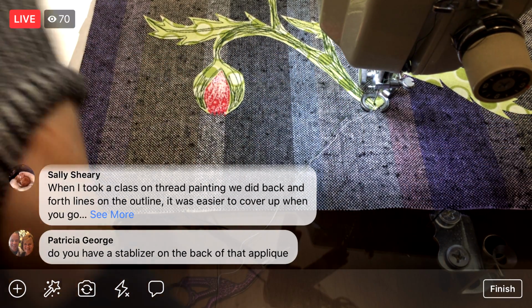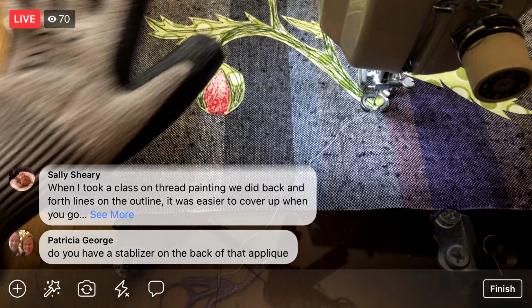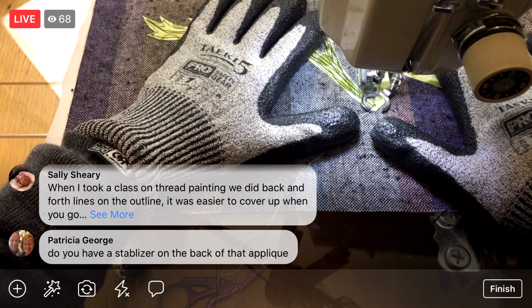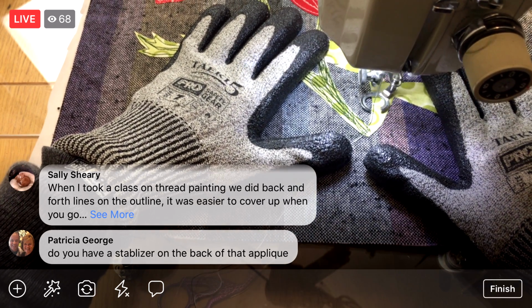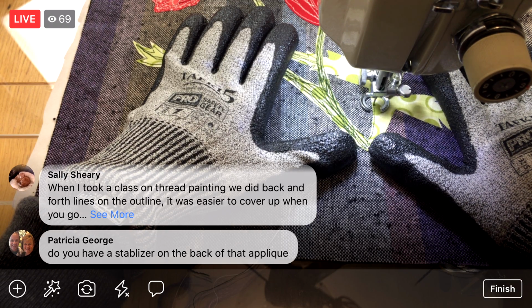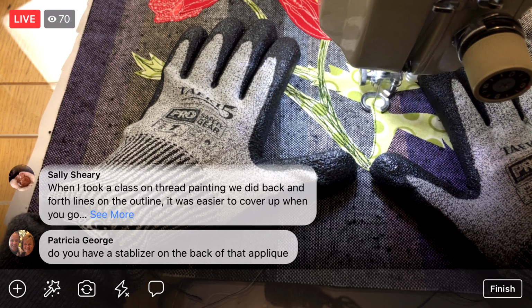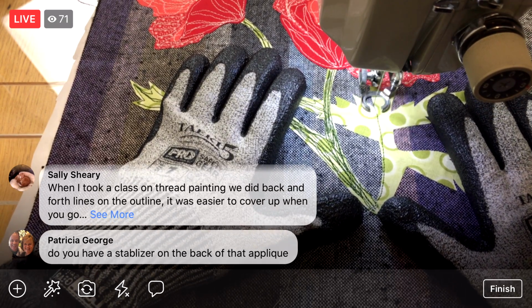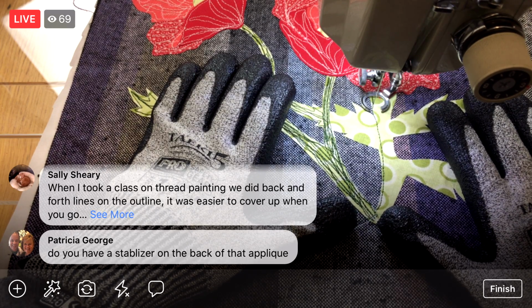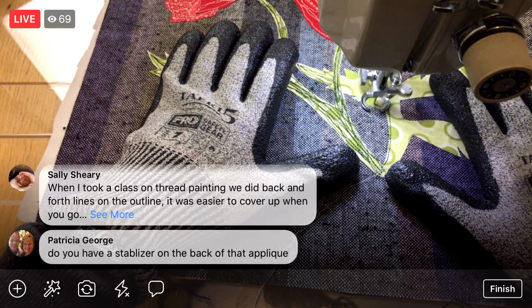Get the gloves back on. Yeah, I do have Patricia, I do have a stabilizer on the back of the applique. I just think it's coming off. What I really need to do is probably press it back on, but at this point, I just kind of want to finish. Like, I think we're close. Yeah, I think I'm going to go straight up here as if this leafy bit was in front. And you know what? I think I'm going to go down here right away and do this leaf.